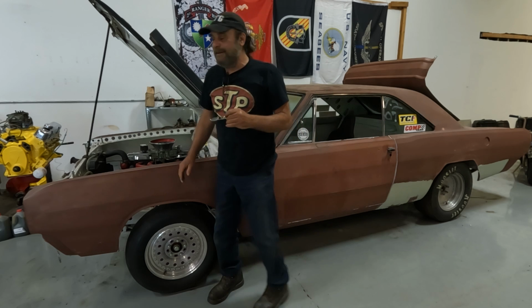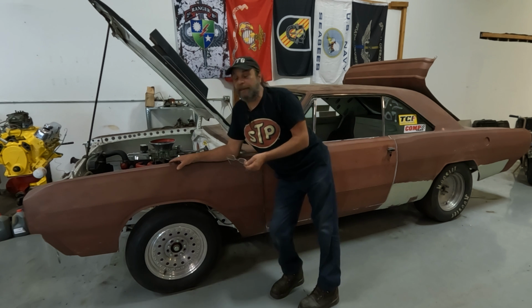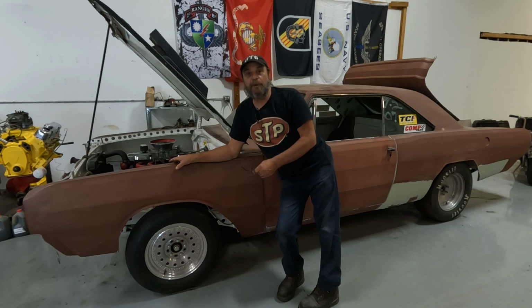Well, that ought to do it, I hope. All right. So I'm just going to do the tire pressure, make sure it's topped off with brake fluid, transmission fluid is all good, and tomorrow we send it. Let's see what she does. I'll see you tomorrow.